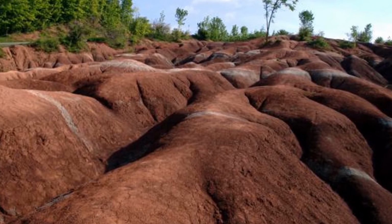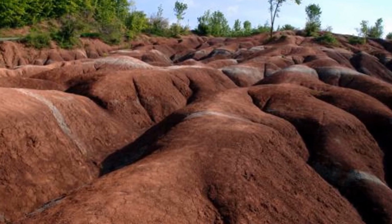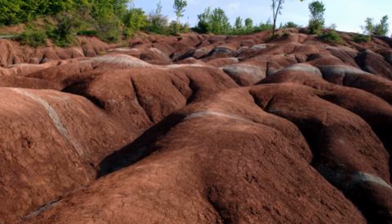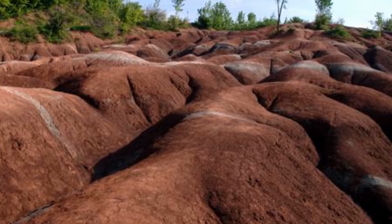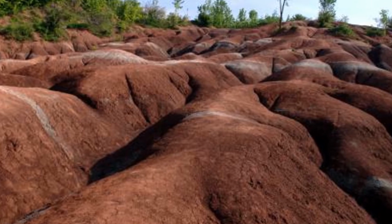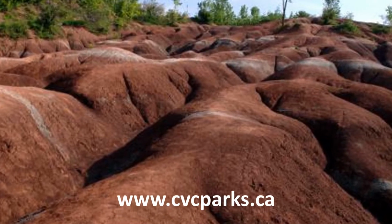Please follow the rules and stay off this very sensitive and historic feature. Please use the viewing platforms and trails at all times to reduce damage and erosion. Be kind to the Badlands. Wait, don't start the car yet. You need to make a reservation at the Credit Valley Conservation website.